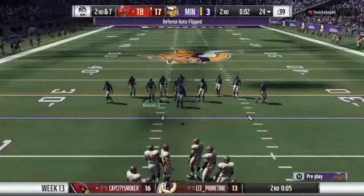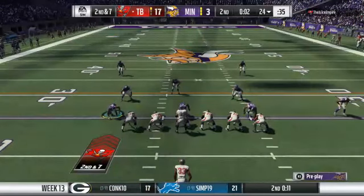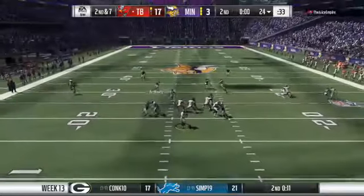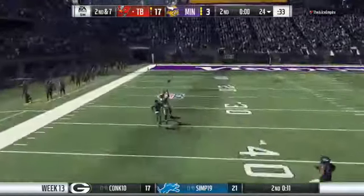And unless this is a quick incompletion, this is likely the last play here of this first half. Here we go. 3-19. They'll throw now on the final play. He's going to loft one deep left side here.